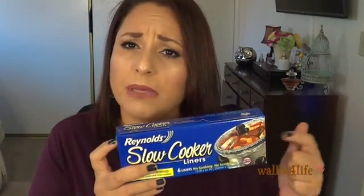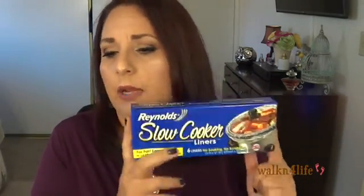I know the Dollar Tree has these as well. I saw them yesterday. You only get 2, I believe, in that box for $1. I didn't pick it up because I had picked this up. But anyways, I do want to try those just to see. Anyways, I wanted to show you that.